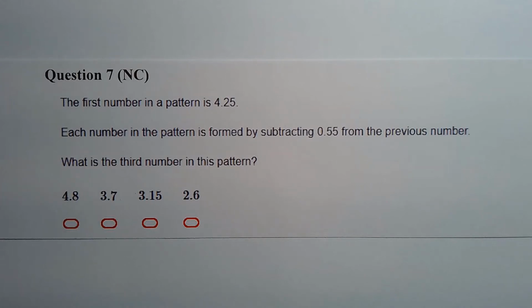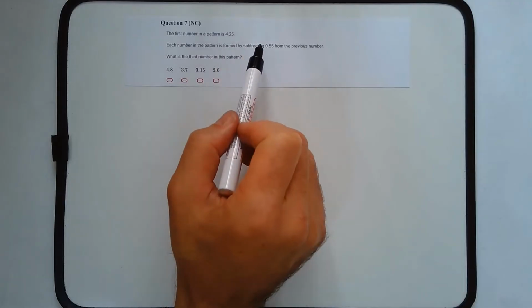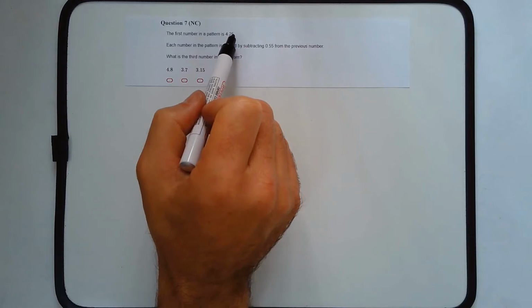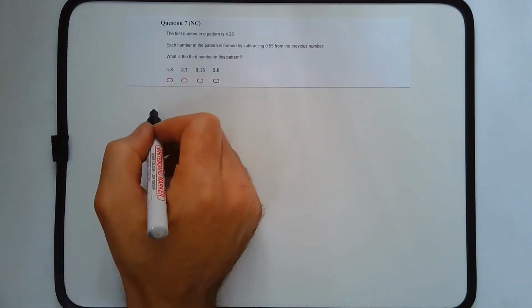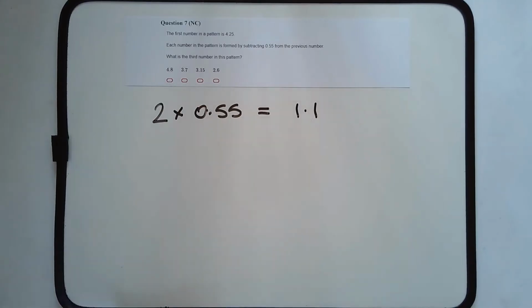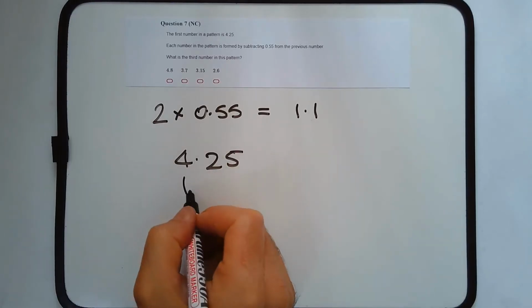Question 7. Non-calculator. The first number in a pattern is 4.25. Each number in the pattern is formed by subtracting 0.55 from the previous number. What is the third number in this pattern? Starting off with 4.25, we're going to subtract 0.55 to get the second number, and then subtract another 0.55 to get the third number. Alternatively, we can start off with 4.25 and then subtract 2 lots of 0.55 to get the third number. So 2 times 0.55 is equal to 1.1. So the third number can be found by taking 4.25 and subtracting from that 1.1.